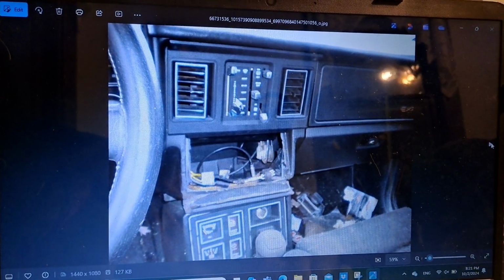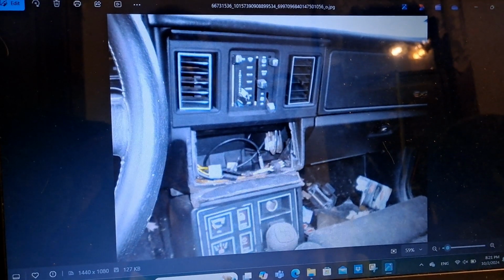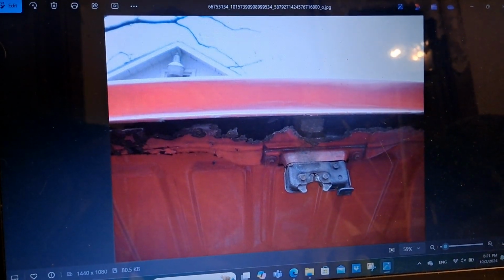More interior photos of that car. So it was an AC car. I don't know if it retained it when they were done. The article talks about it. Some of the listing photos.